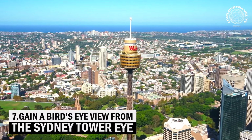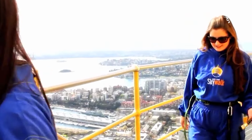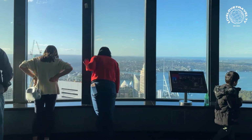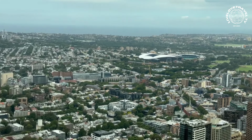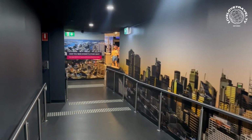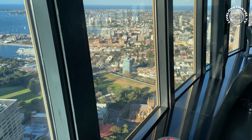Number 7. Gain a bird's-eye view from the Sydney Tower Eye. Standing tall at 309 meters, Sydney Tower Eye is a must for tourists seeking panoramic views of the city. You can go up to the observation deck, which is 250 meters above the Sydney streets, for breathtaking 360-degree vistas of Sydney's skyline.